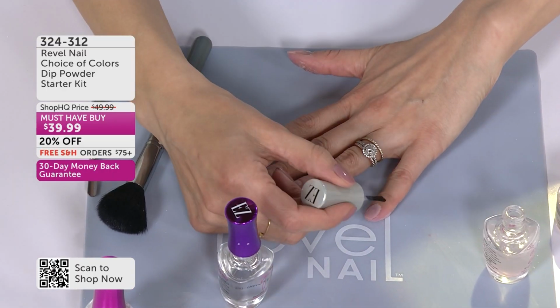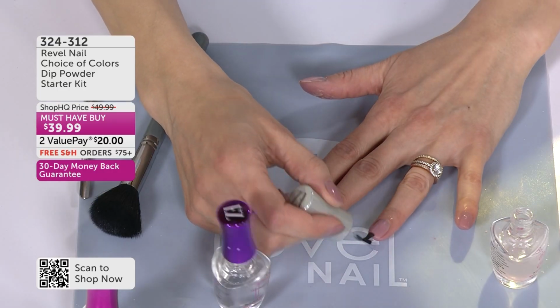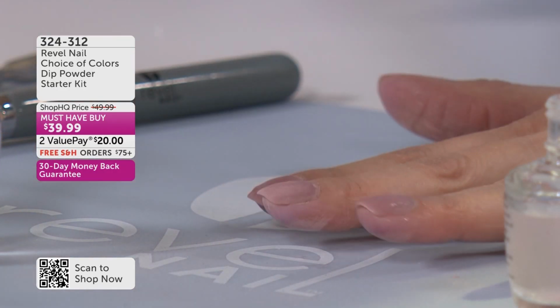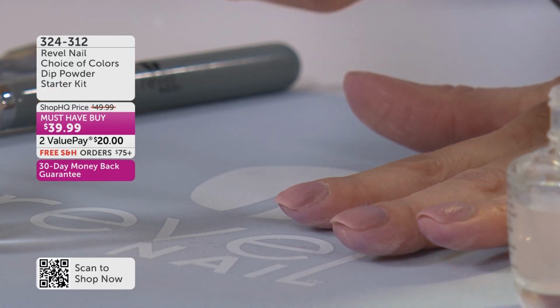The other thing I noticed standing next to you is what you don't notice: there's no smell. I'm standing here, and nail polish sometimes has a strong odor, a strong scent to it. There is no smell, and I'm standing right next to you. It is nice and low odor.